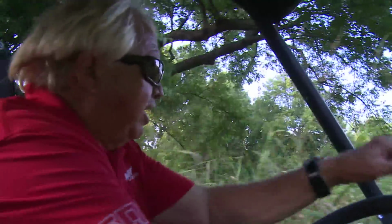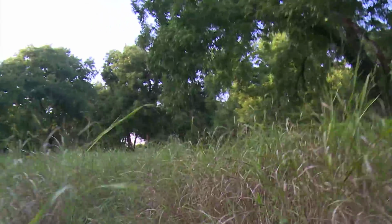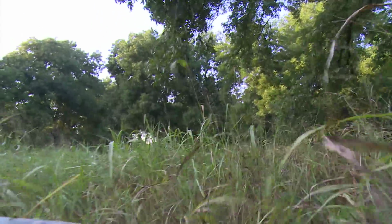This is higher than your head back here in places. So much work got to be done back here. Those are a lot smaller pecans right there.